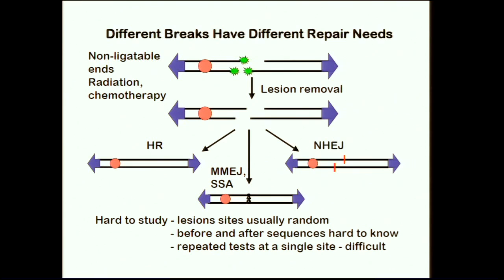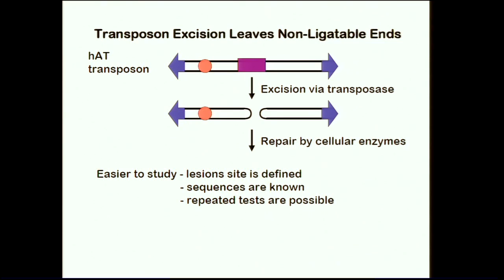So this is also an important process to understand, but using radiation or chemotherapy is difficult because these lesions are random throughout the genome. And so finding the sequence before or after mutation can be challenging. And it's hard to do repeated tests at a single site to know what the fate of this break is going to be, depending on where it is. So what we have and others have turned to is using transposon excision to make these non-ligatable ends.